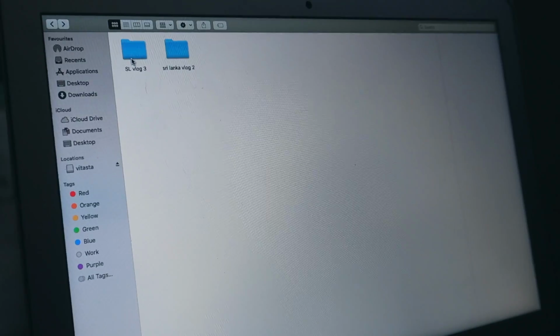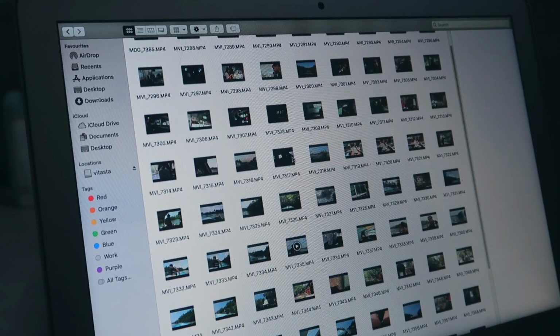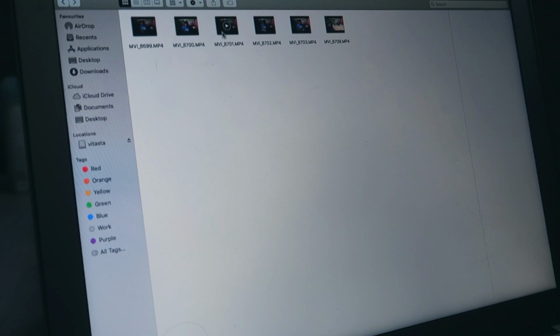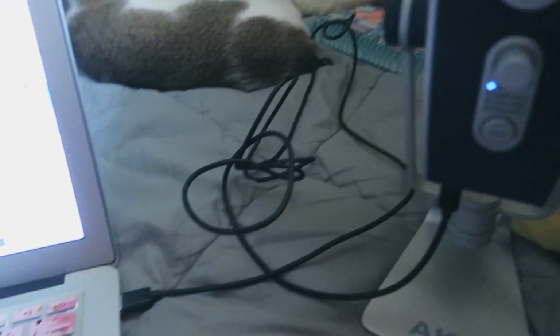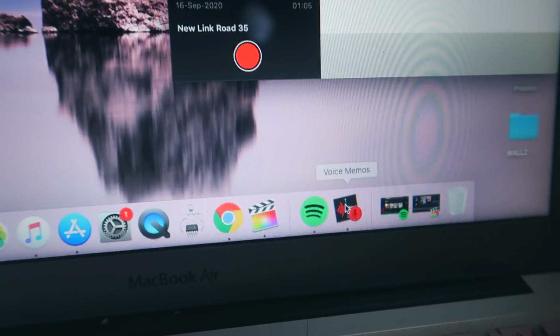My workflow really depends on what kind of video I am editing. If it's a travel vlog or some kind of vlog where I have not spoken much and there are like 50 to 60 small clips throughout the day, or is it a talking vlog where it's just me sitting at a place and talking to you guys, which is 5 to 6 videos but much longer. As I said, I use a mic for my videos which connects directly to my computer, and I record my voice on the voice notes app on the laptop itself, and then add the voice separately to my video and match the video and audio.